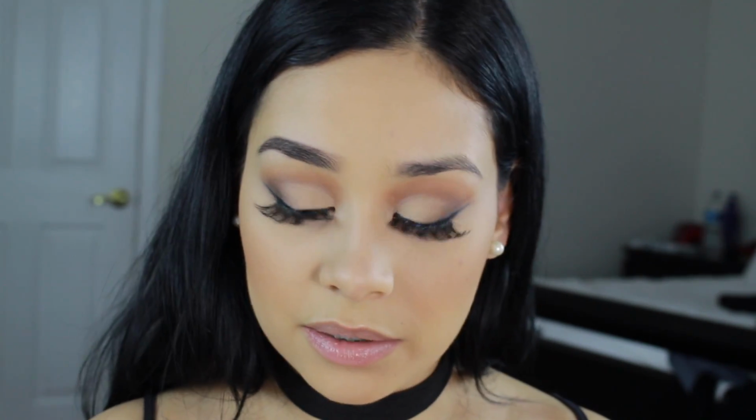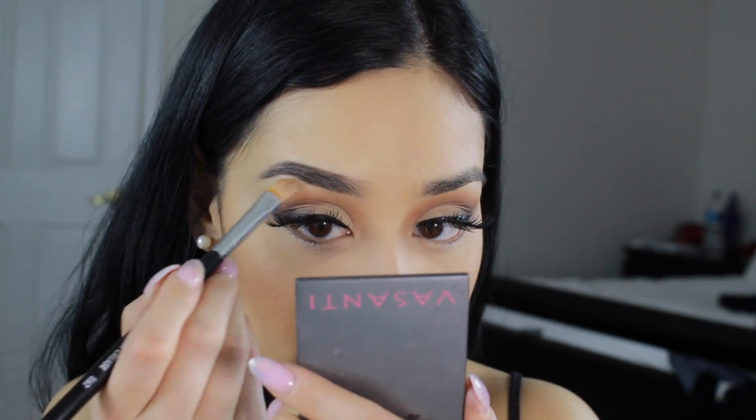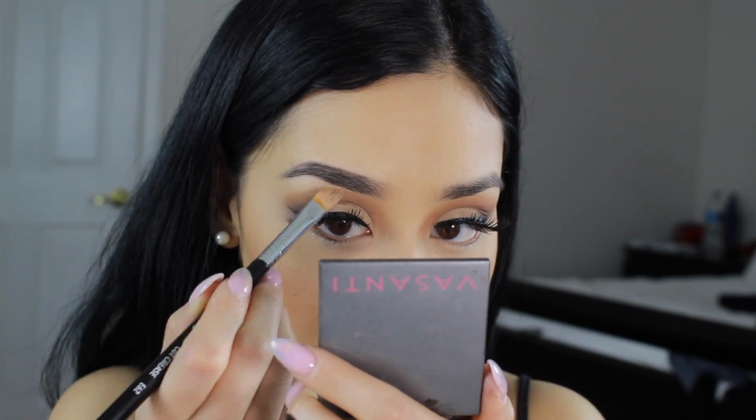That's perfect. And with that same brush that I was using to cut my crease, this one I'm gonna just line up with whatever concealer's left. Whatever's left on the brush, just to brighten it up a little bit.